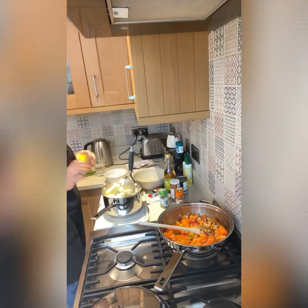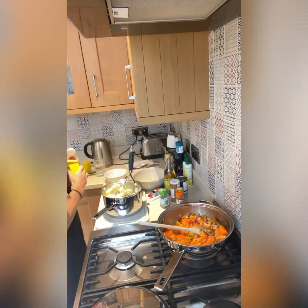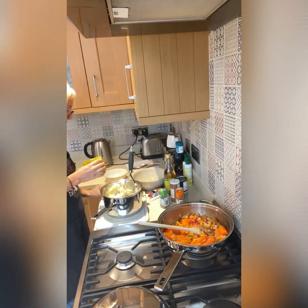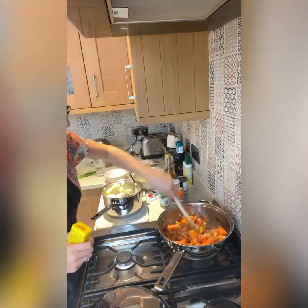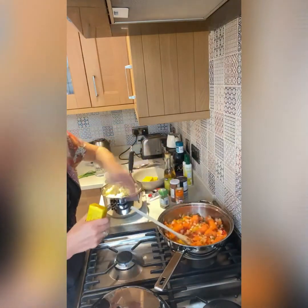Right, mustard powder. I'm using the Coleman's one. Use whichever ones you can get. We want a tablespoon in here. That one's all gone now. Just keep stirring that. We want it charred, but we don't want it burnt, peeps.